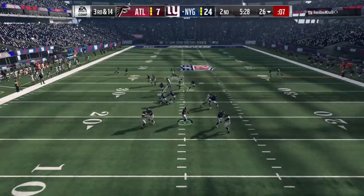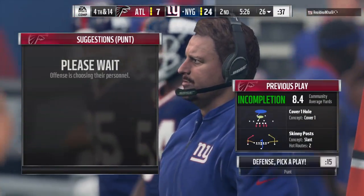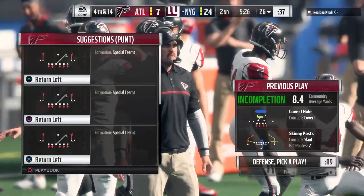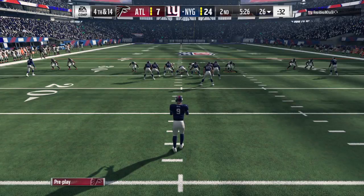On 3rd and long, it's Manning. And that is incomplete. Well, no second guessing the call here. It was 3rd and long, so throwing the football was probably the smart play to try and pick it up. But they don't get it, and now the defense goes off the field feeling pretty good about themselves, gaining some momentum as they force them into a likely punting situation.